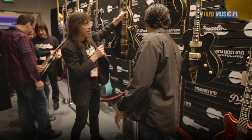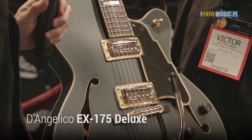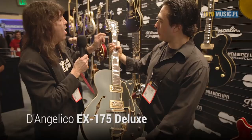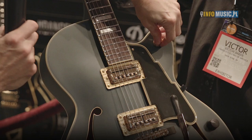This is the Deluxe EX175. It's a great guitar for people really digging rock, like Victor. What we have here is the ebony knobs, Bigsby tailpiece, and locking machines on this guitar. Also features the six-way switch.